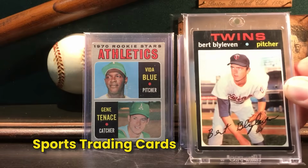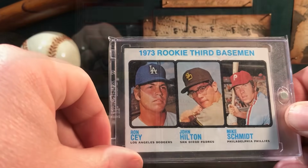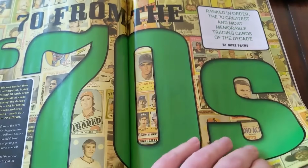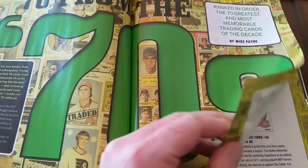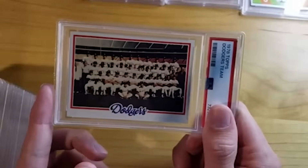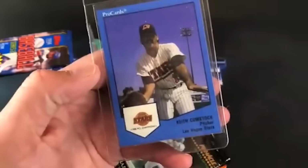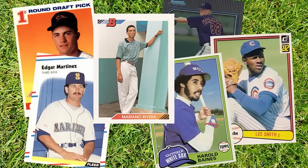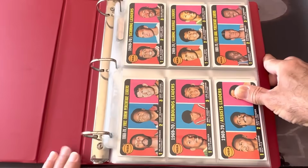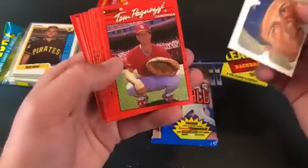Sports trading cards. Remember those old sports cards you used to trade with your buddies on the front porch? Or maybe you kept them stacked in a rubber-banded pile, tucked in a shoebox under your bed. Well, if those cards are from the 1970s, they might just be worth more than you ever imagined. Back then, nobody thought twice about them. We flipped them, bent them, even clipped them to our bike spokes just to hear that clicking sound. And moms, they tossed entire collections like yesterday's junk.